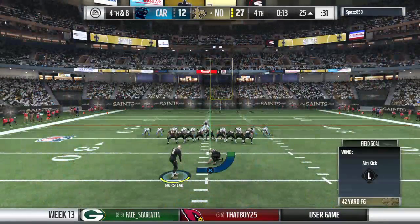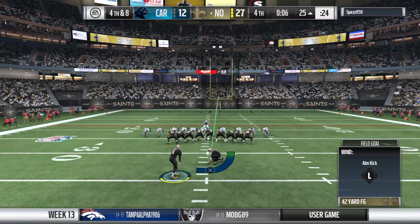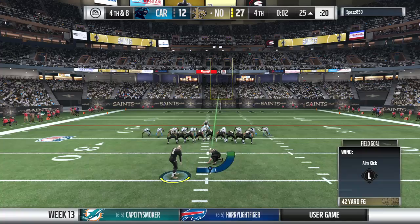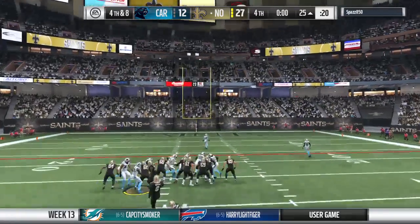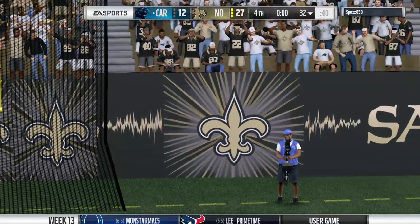Well, they could just run this clock out, but here is the field goal unit on 4th down. This to make it a 3-score game late. And that is going to sail wide right. It's no good. And this score will stay right where it is.